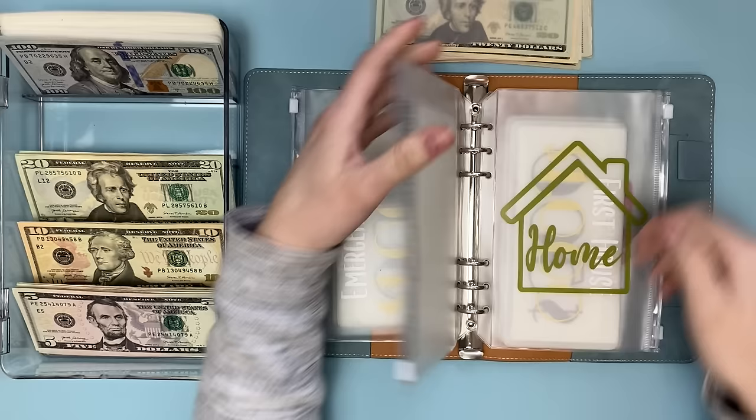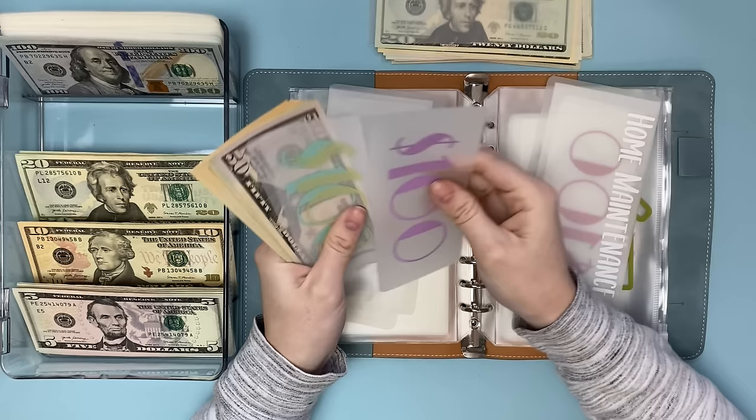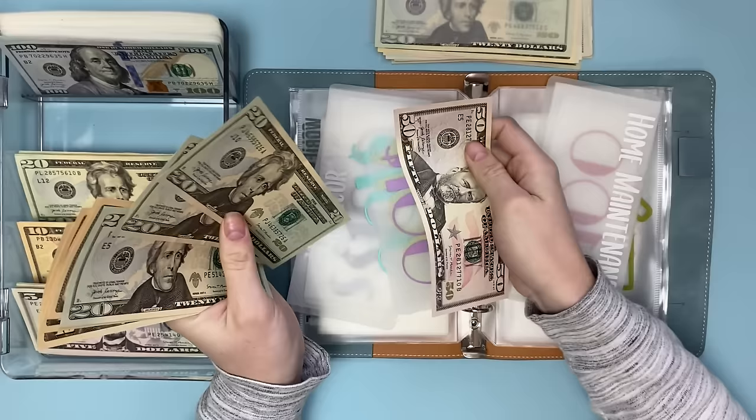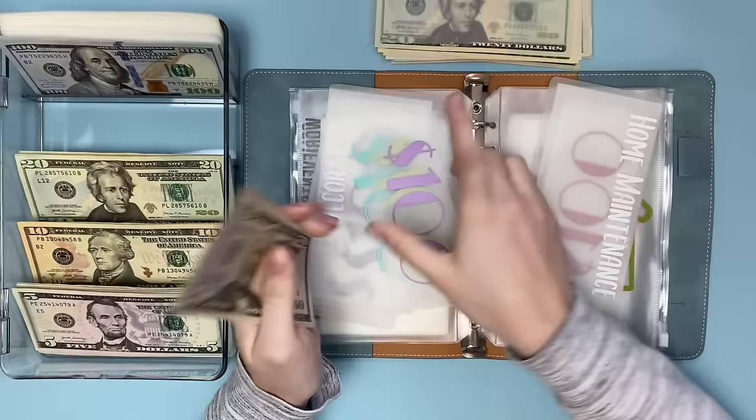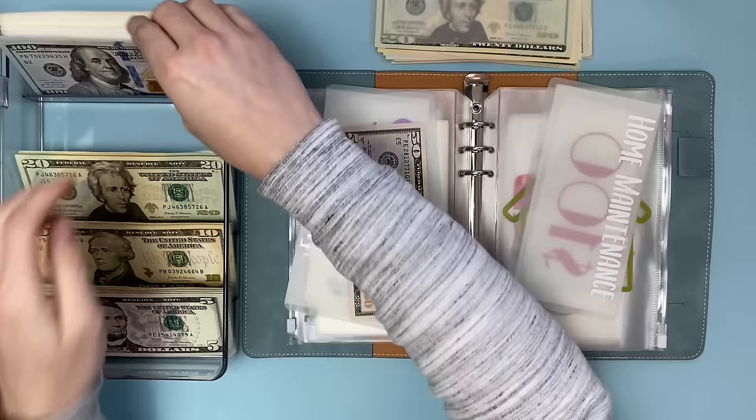And then in home, let's see, first house is condensed, so is furniture, yard work's empty, and decor is condensed, but home maintenance we can condense. We have 300, 50, 70, 90, 410, 420, 430, 440, 450. So 300, so this should be 400, 20, 40, 60, 70, 80, 90, 100, yeah. We'll grab 100. So 450 in home maintenance.